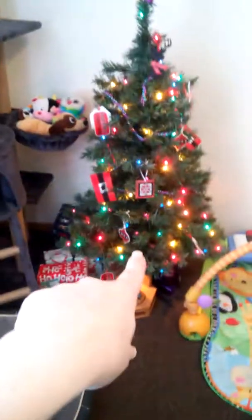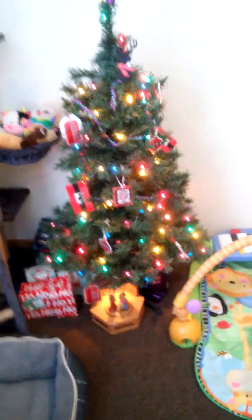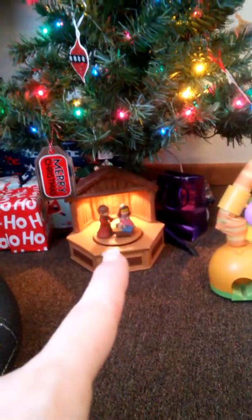Here's the cat pole. Here's our small Christmas tree. We only have a small one this year just because there's not a lot of room. But there's some of the gifts. And then this little music box my mother-in-law made when she was in crafting school, I think she said. And then here's some toys. Then we're going to go all the way around the room.